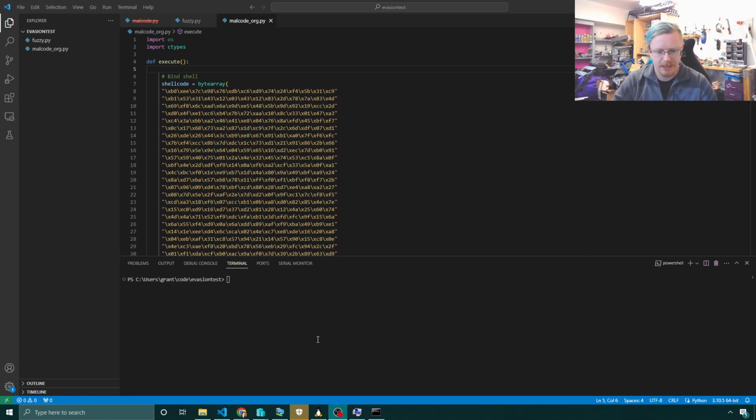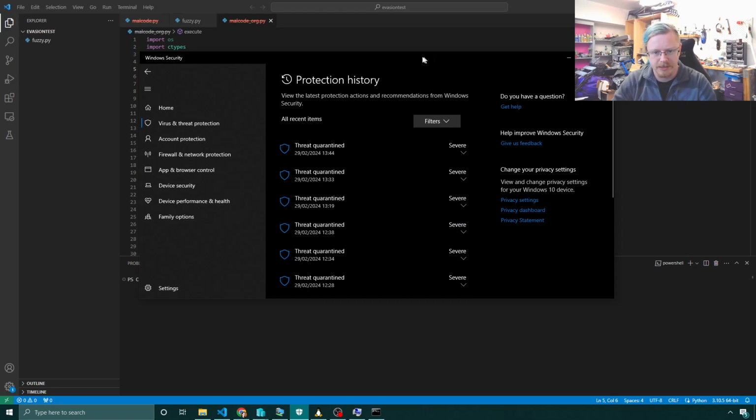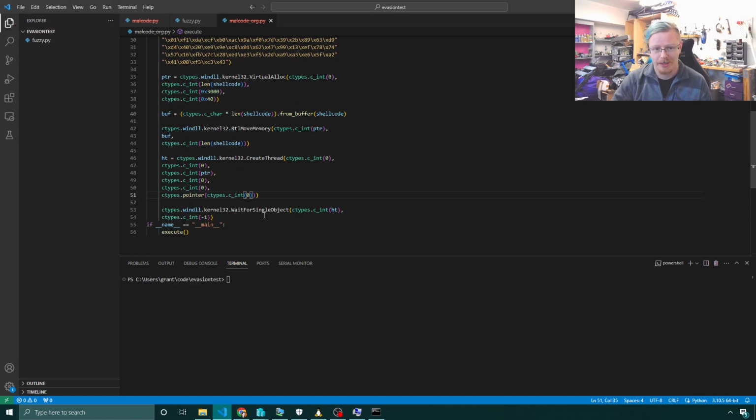So we can see that Defender popped up to say that it found something, and if I bring it over here, we can see that we found a threat. If I do remove, we'll just remove that. It will remove it automatically itself after a little bit. We can see that it flags it. So it obviously knows that this file is not doing anything good, which is correct.